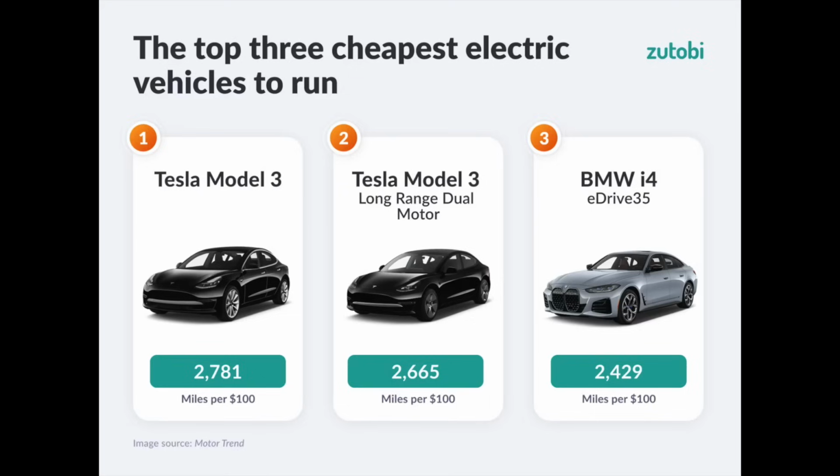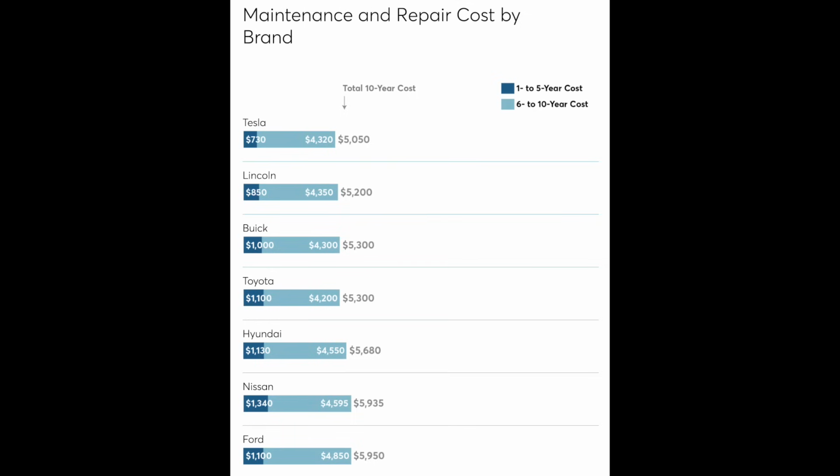That translates into an impressive 2,781 miles per $100 of electricity, making it the most efficient choice for an EV owner nationwide. And the second best was the long-range Tesla Model 3. And if we then combine that with the maintenance and repair costs we have talked about before, where Tesla again won in a study done by Consumer Reports, that Tesla cost the least to maintain and repair, and the German brands cost the most. Tesla is just the most value for money you can get, no matter how you look at it.